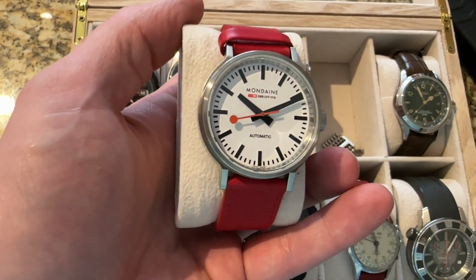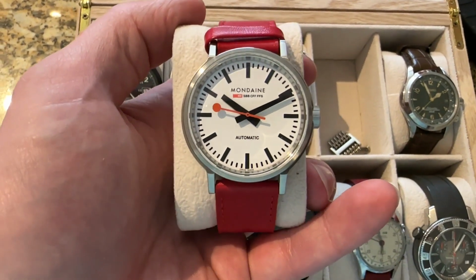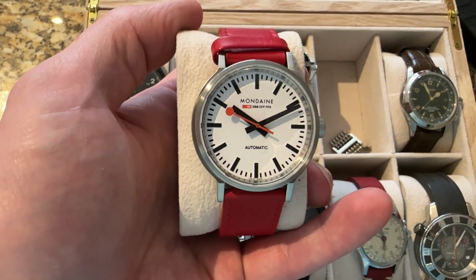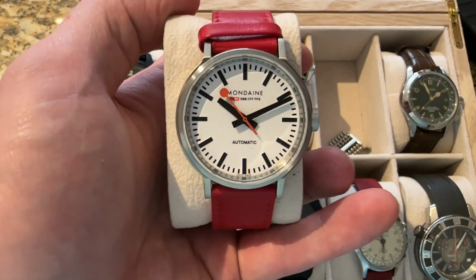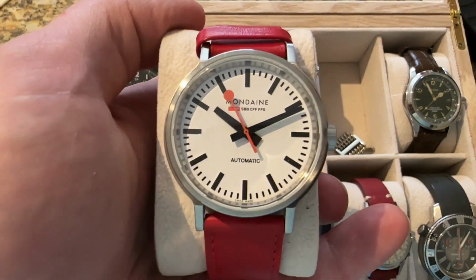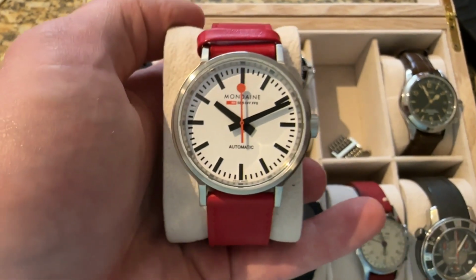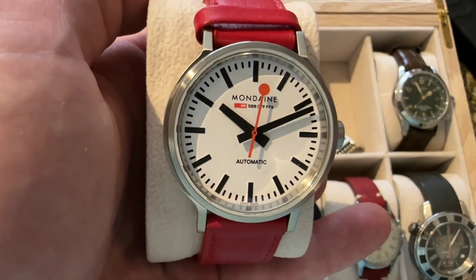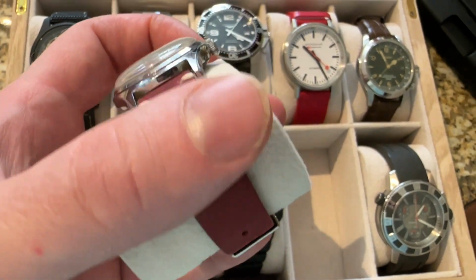Time only, automatic, beautiful red lollipop second hand, instant legibility on this one. If you haven't seen the full review of this one, I would definitely check that out because they definitely got a couple cool things up their sleeve. While we're talking about the red strap, we'll move on to my other watch with a red strap.